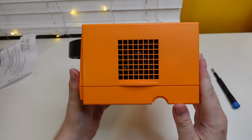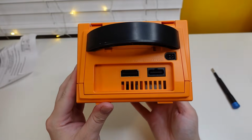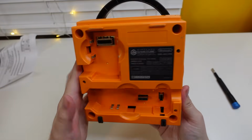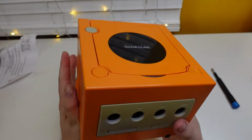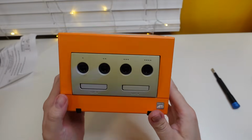That's my one gripe. I feel like the site doesn't really give you a ton of information on the exact console you're going to get. They just grab one off the shelf, and this one just happened to be missing that. And I assume that's why it was acceptable, because it was missing that. But it would be nice to know that, maybe.